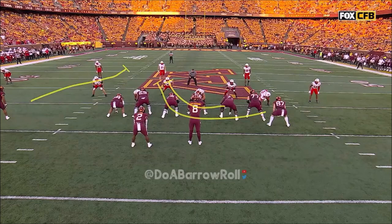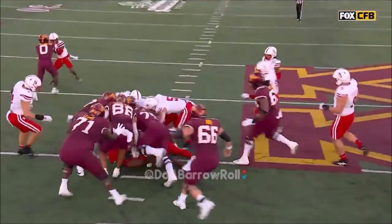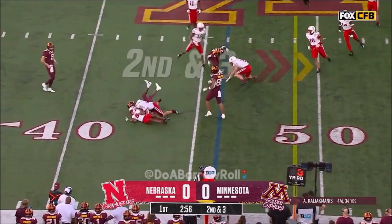And this is what you have to deal with when you're facing Minnesota. You get a guard pulling, you get a tight end, and the wide receiver in to dig out that safety. Look at all those maroon jerseys. This is a physical-oriented running attack. Second down and 3 at the 46. Here's Kaliak Manis rolling out of the pocket. Quick delivery. Caught. Not enough for first down.